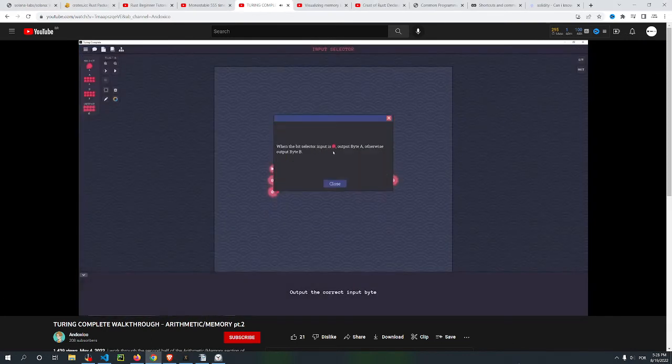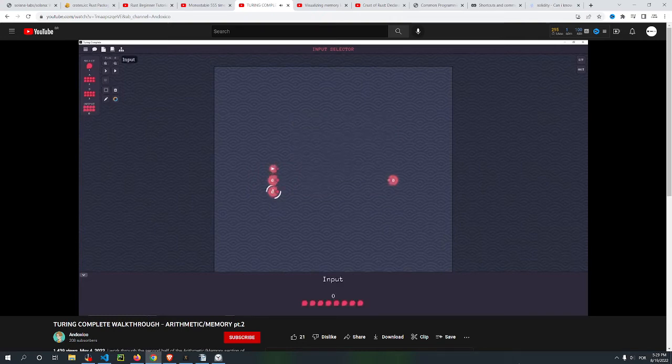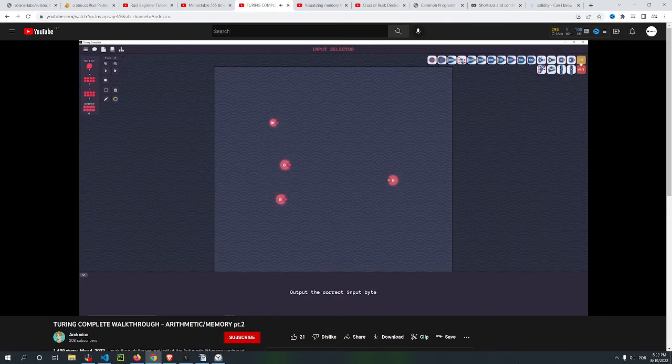When the bit selector input is off, output byte A, otherwise output byte B. So this one is also called a multiplexer, or just a mux for short. It's not really important that you know that, but just a little piece of trivia while I get it set up.